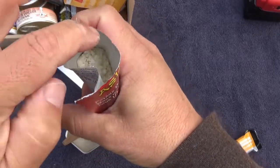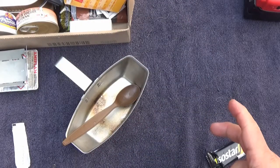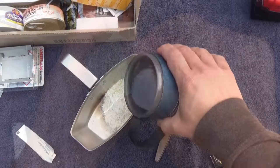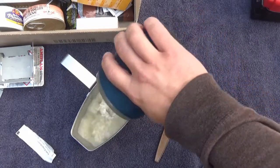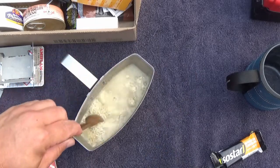Ooh, boy, it's pungent. I can smell it. You know what it smells like? It smells like 5 spice. Got a little bit of vermicelli in there. Not a whole bunch. I'm going to go ahead and stir that and let all that goodness get rehydrated.